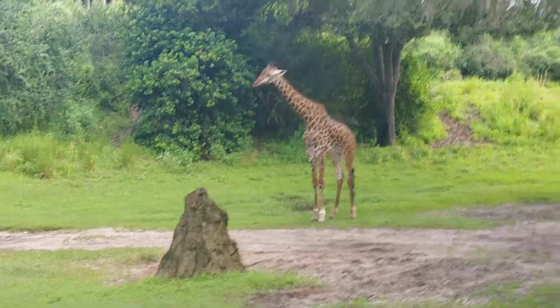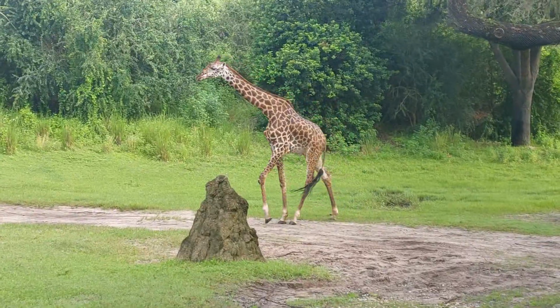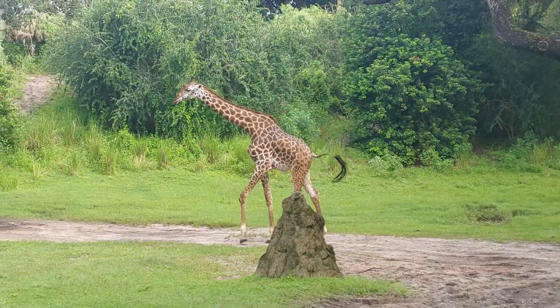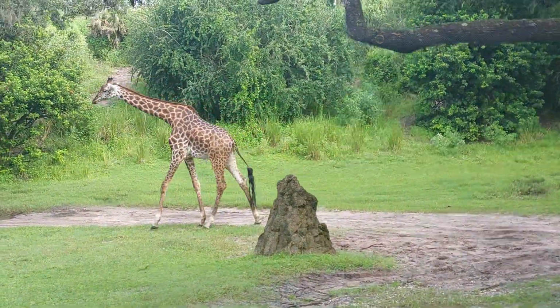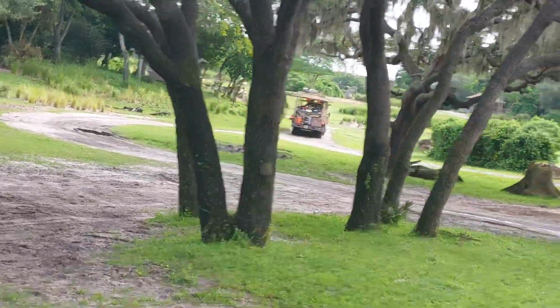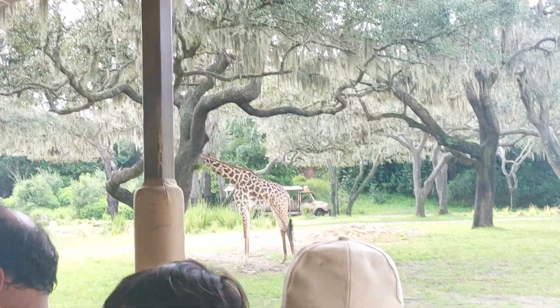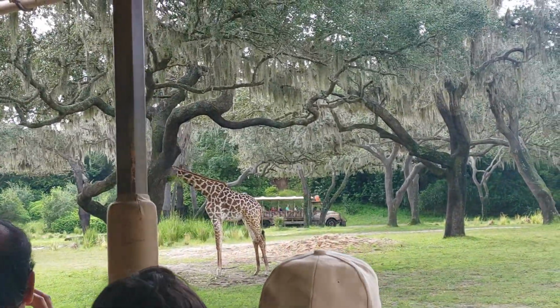Again, the giraffes have those really long prehensile tongues, just like we were talking about with the okapi back in the forest. They use them to reach the leaves off the trees, as well as those really long necks. They actually have the exact same number of vertebrae in their necks as we have in ours. They have 7, just like us. They're obviously just much larger than ours.